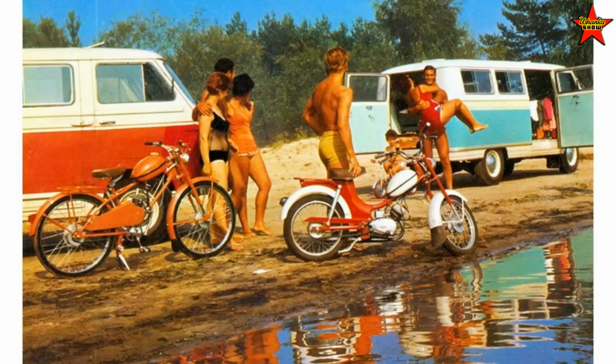And today we're gonna talk about motorized bicycles, so-called mopeds, and that's how I call them in Russian language, Mopedy.